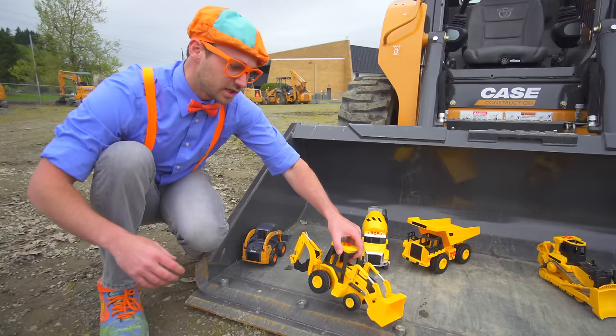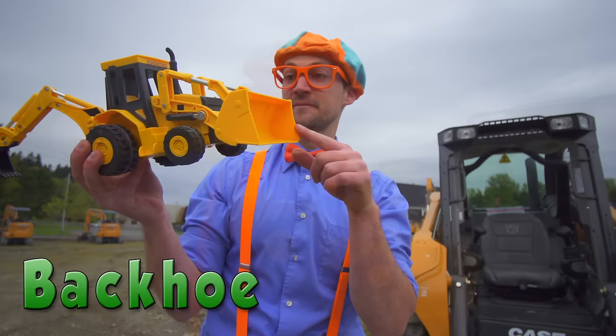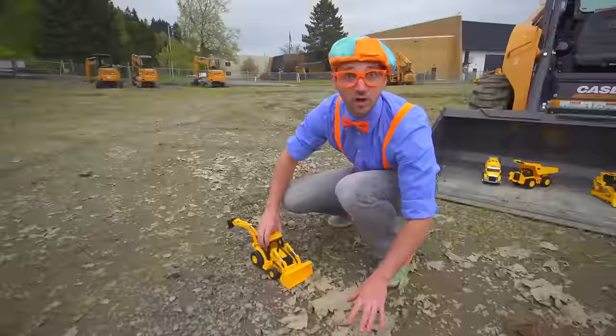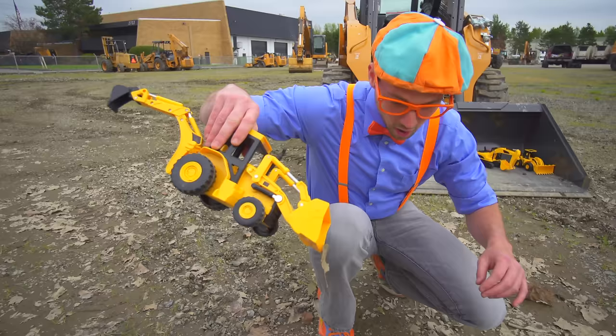This right here? Wow, this is a backhoe. Front bucket and back bucket. Okay, leaf, come over here. Oh, let's get some more leaves.